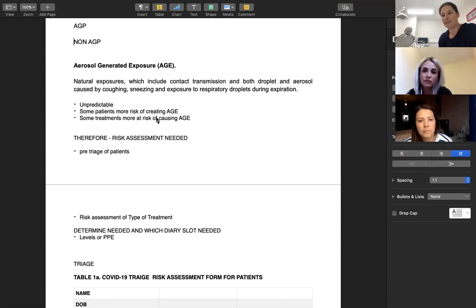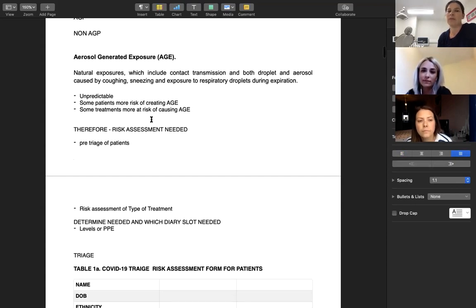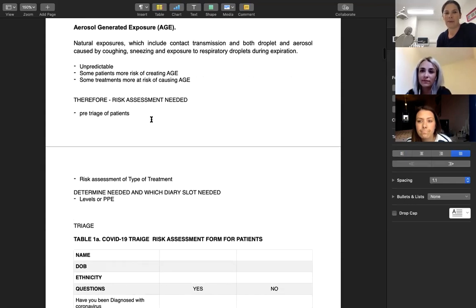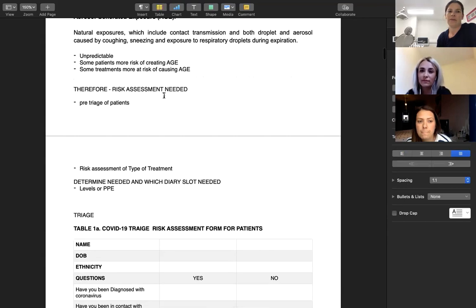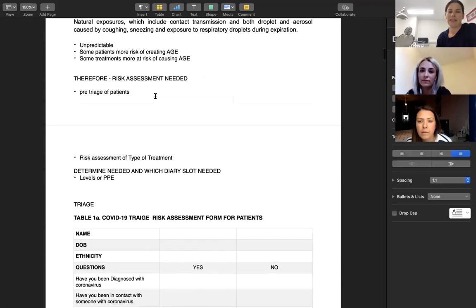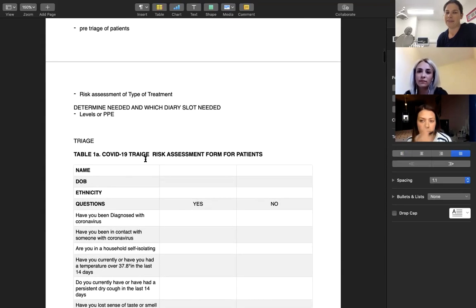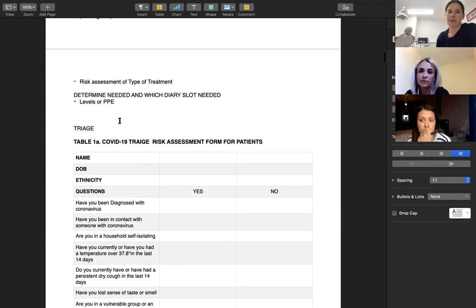We've got hay fever season. There might be more sneezing and coughing. And also some treatments are more at risk of causing AGE than others. So you might have a patient that's more susceptible to gagging, for example. And of course, we've got the handpieces as well. Therefore, we need to risk assess. We need to pre-triage our patients, and we also need to risk assess every type of treatment that we do, so we know which diary zone they're going in. This will determine which diary slot we need and also which level of PPE we need.